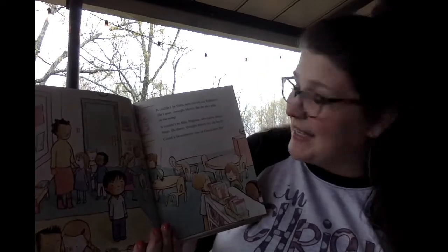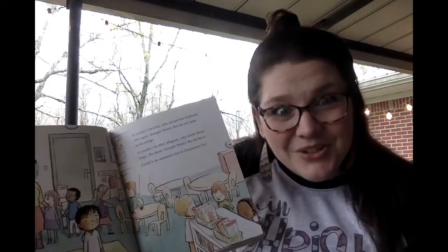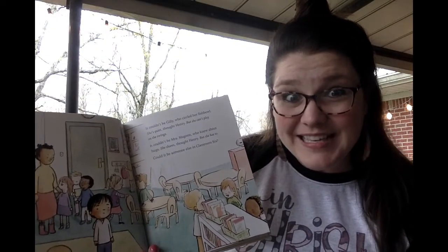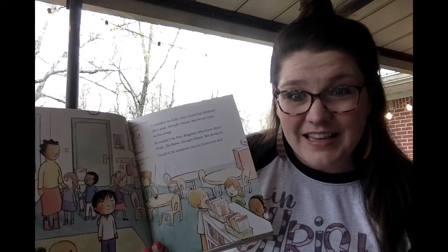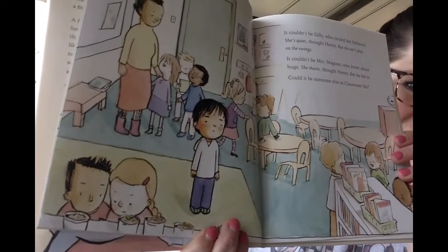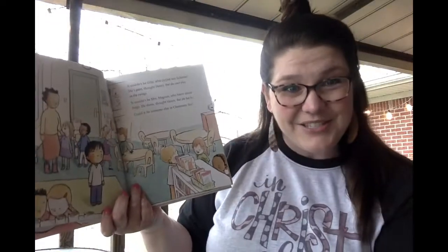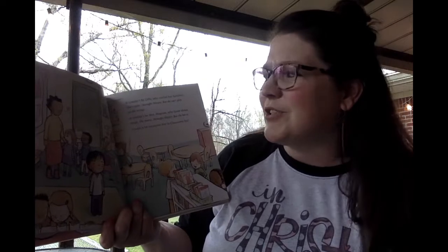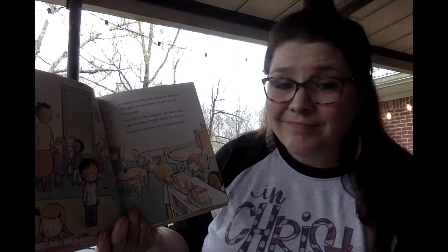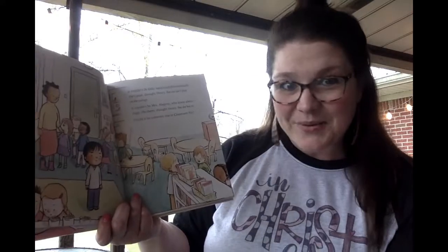It couldn't be Gilly who circled her fishbowl. If Gilly is circling the fishbowl, who is Gilly? Who do you think? Do you think you can see Gilly on this page? I don't think we see her. I think Gilly is the fish. Is that what you guessed? She's quiet, thought Henry, but she can't play on the swings. Can a fish play on the swings?